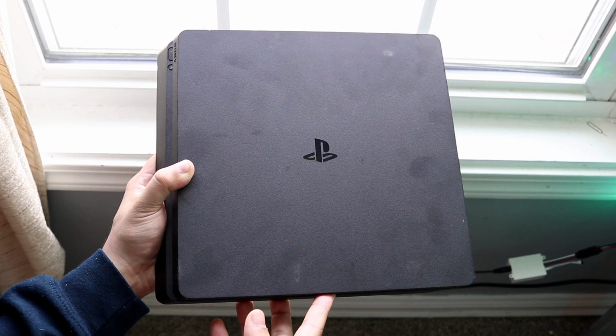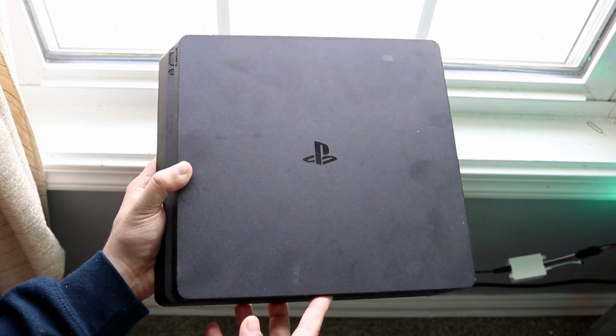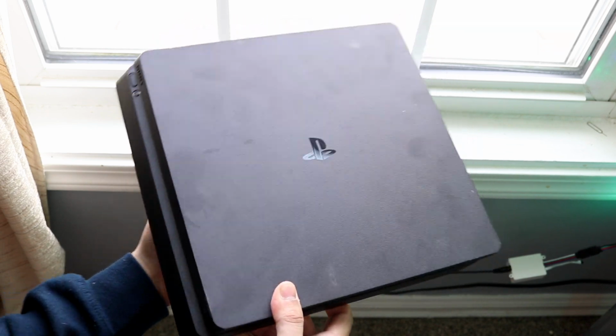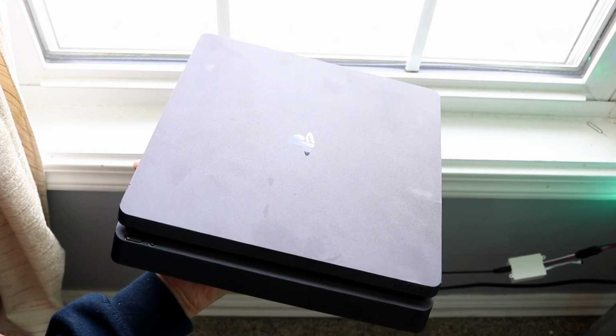However, when the PlayStation 5 comes out, I'll probably be honest, you should probably pick up the PlayStation 5 over the PlayStation 4. The PS5 is set to support backwards compatibility, which is going to be huge. The graphics on that console are looking to be about the same, but hopefully better.